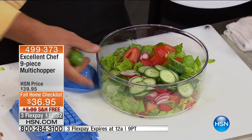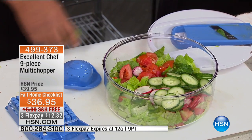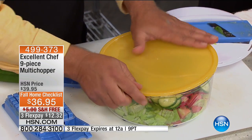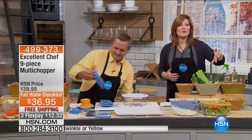A lot of us are challenged by space in our kitchen because we have so much in there and we're running out of room. This is all compact. You can sit it into the bowl. You get the storage lid. So now you're prepping, cutting, slicing, dicing, julienne, everything in one container. Right. And then you can put it away for all week. So now you're eating healthier. Everything's always done for you.